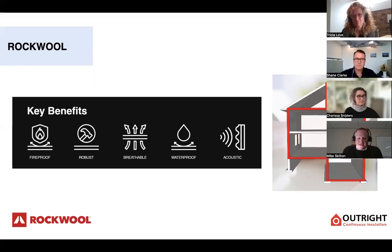So in the product selection, to meet the guidelines for the structure, Rockwool was selected. Rockwool is an international brand, and it was selected because it met the criteria of the project. Some of the reasons for that is that it provided excellent thermal efficiency on the outside of the structure. It reduced thermal bridging because you were able to wrap on the outside of the structure, so things aren't being inserted in between studs and framework. It was also able to provide excellent acoustic performance.